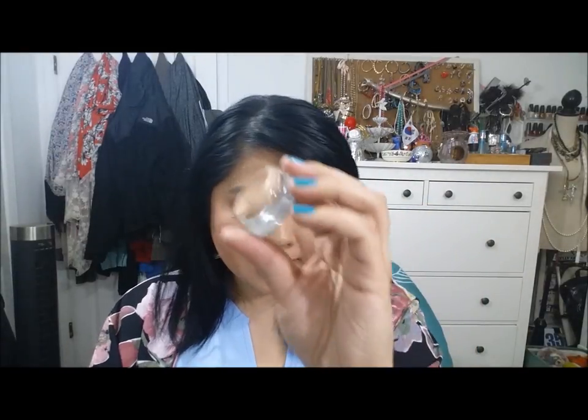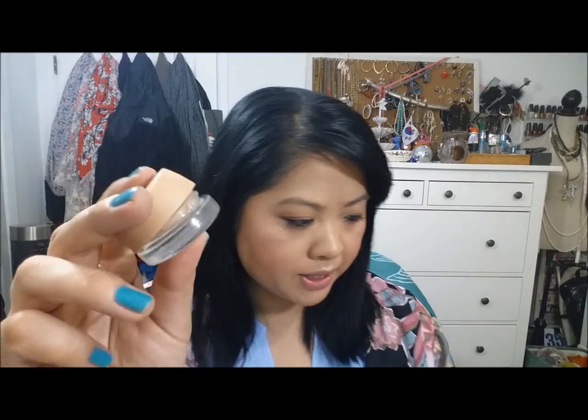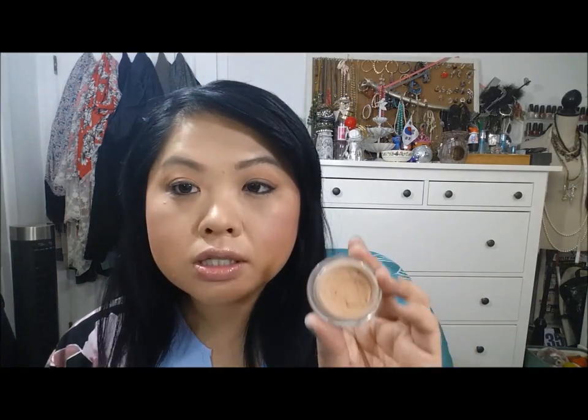Okay, and so I replaced that with the Maybelline Dream Mousse Concealer, and this I actually mixed. I'm a chemist in my makeup lab. So I mixed, this is Beige Medium with Light Cream. So this one is empty because I mixed the two in here. And this is the concealer that I'm wearing, and I absolutely love this concealer. And this one doesn't ball up. I'm not sure why, but I just really like this concealer, and I'm enjoying using this up.